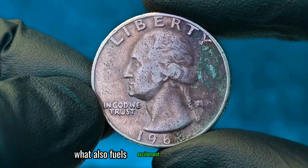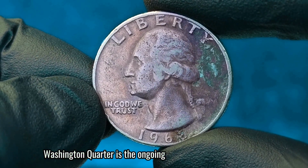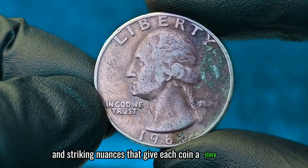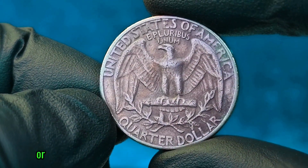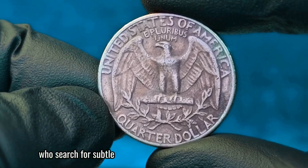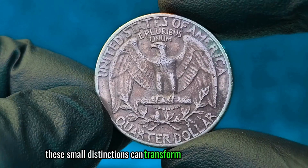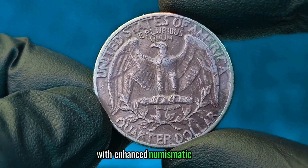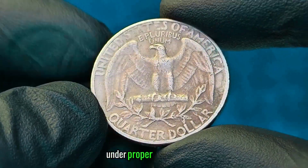What also fuels excitement around the 1961 P Washington quarter is the ongoing discovery of minor varieties and striking nuances that give each coin a story of its own. Coins with minor die breaks, repunched details, or early-stage die polish lines are carefully examined by specialists who search for subtle traits that set one piece apart from another. These small distinctions can transform a regular silver quarter into a unique collectible with enhanced numismatic value, encouraging enthusiasts to inspect every detail under proper magnification.